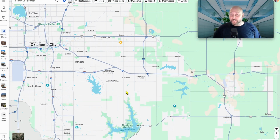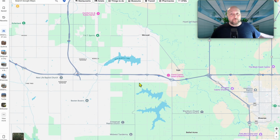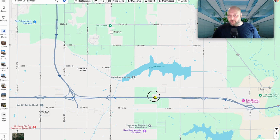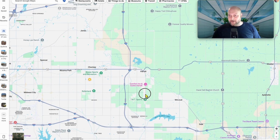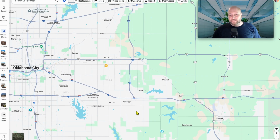Now let's jump over to Newalla, guys. Harrah, Newalla. So if you don't want to live right in the city, you could check out the Harrah, Newalla area. Here's I-40 right here, and then this is Harrah, located to the east of Oklahoma City. If you lived in the Harrah, Newalla area right here, you're looking at maybe a 15-minute commute, depending on if you're traveling down 62, I-40, or I-240.